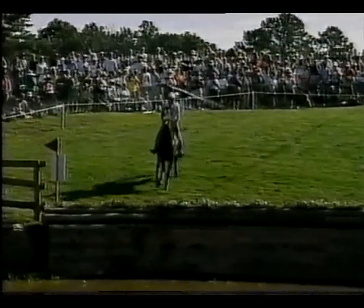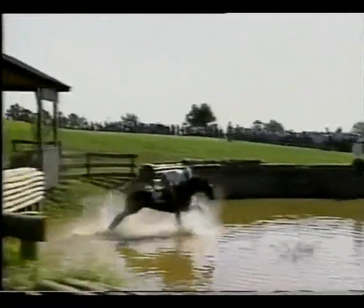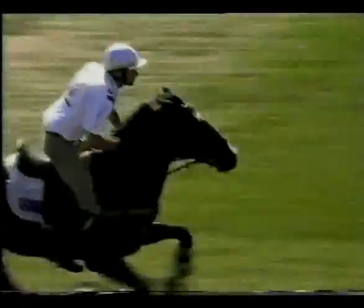The Old Town Ponds. It's a nail biter, Jill, huh? And he's going the fast route. He tipped forward a little bit on the landing there, but he was taking Blyth's lead. Oh, and he even takes a more direct route out than Blyth did. He is going fast today. He's going to put up a good score for Australia.